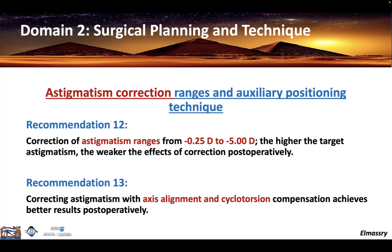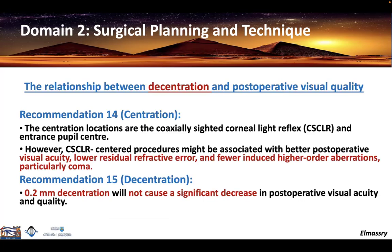Astigmatism correction. Refractive lenticular extraction surgery can correct up to 5 diopters of astigmatism. Correcting astigmatism with axis alignment and cyclotorsion compensation gives better results than without alignment. The decentration. The 14th recommendation is the centration location: the coaxially sighted corneal light reflex and the entrance of the pupil. This coaxially sighted corneal light reflex should be regularly centered, and this gives better visual acuity, lower residual refractive error, and fewer induced high-order aberrations, particularly coma. 0.2 millimeter of decentration will not cause a significant decrease in postoperative visual acuity and quality.